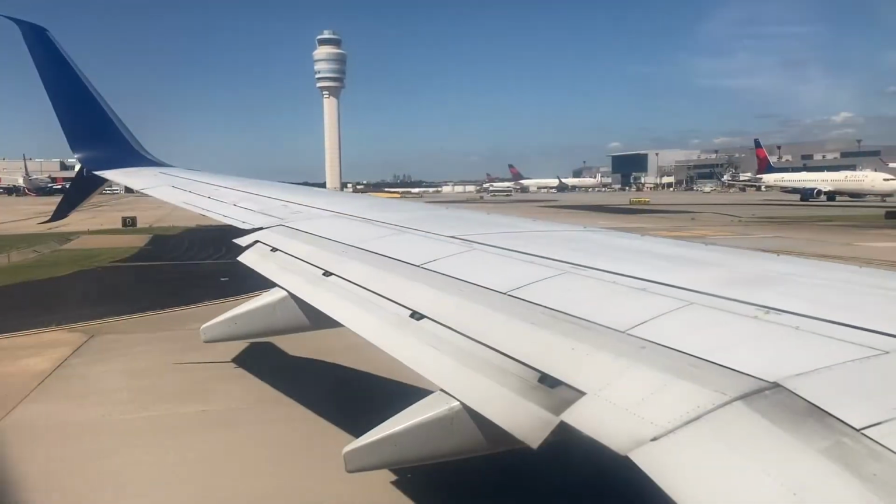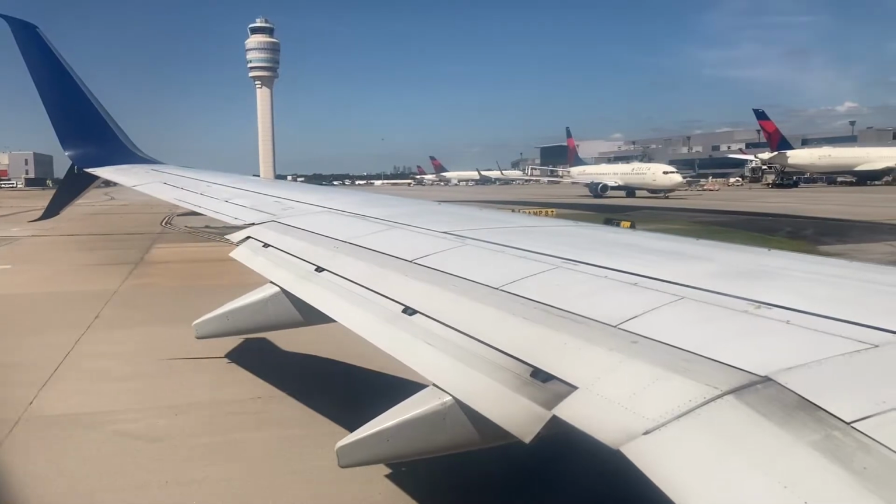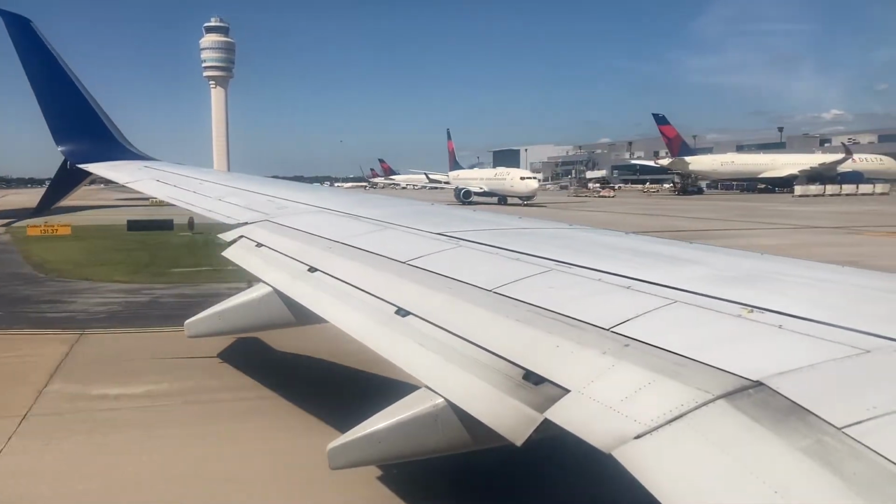Additional life vests are available. Cabin lighting will be dim for the duration of the flight. If you need an additional reading light, you can find it located above your head next to the flight attendant call button in the air vents.